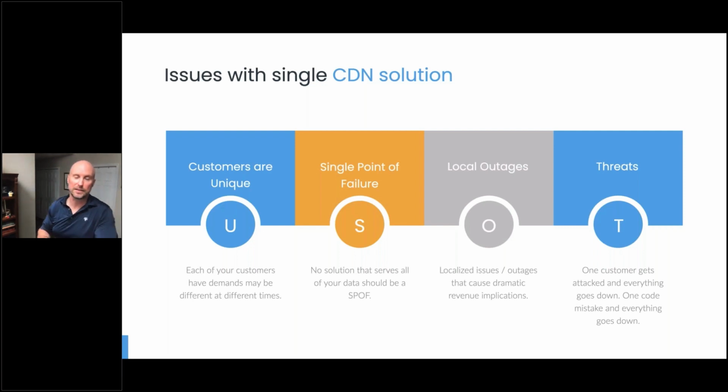Every CDN solution out there, if you're putting everything on one CDN, it is your one single point of failure. And you now have to rely on them being up or down to serve your data, right? When Cloudflare had their outages last June, and Amazon has outages, and Microsoft, and everyone has their regional outages, people are completely taken offline when everything goes through that CDN. And you have the localized outages as well. And then you have threats, right? Something can happen that brings your whole network down, that can bring the whole CDN down. It could be a DDoS attack. It could be a bad code release, something that can cause an outage to their end users, which is you, which then causes an outage to your end users, right? And so those are all the issues with the single CDN solution.